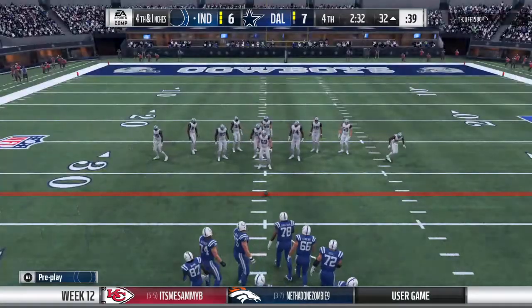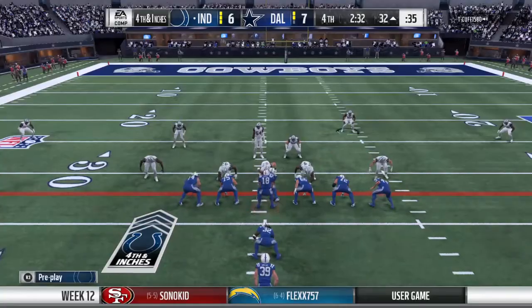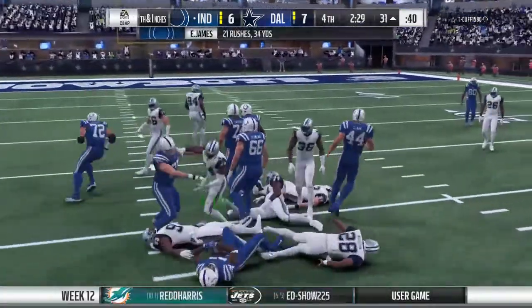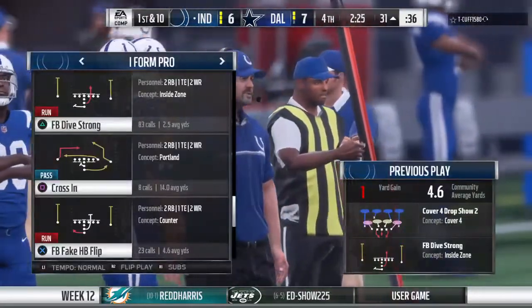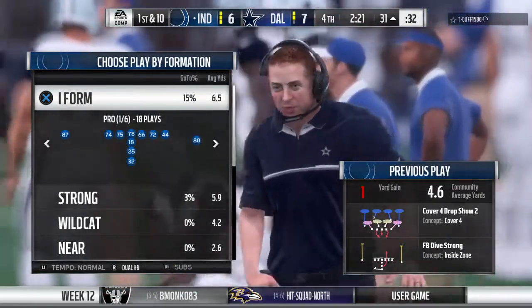One score down. Here we go. They're going to go for it here on 4th down. Now a handoff here to his running back. And he's able to get it to the 31, and that's enough for the first. Call it a 1-yard gain on the play, and they're able to convert here on 4th and inches.